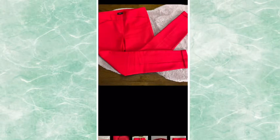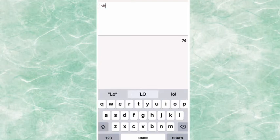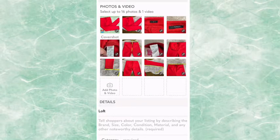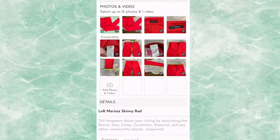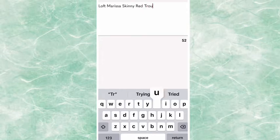I'm trying to get detailed titles, and I have measurements and stuff like that in my pictures, and I'm of course putting things like whether it's new with tags, new without tags, excellent pre-loved condition or good pre-loved condition, vintage condition, whatever. And I've got kind of my setup for how I like my descriptions to look, but I am leaving out some of my more detailed descriptions that I would normally do just for time saving, because I have such a huge death pile that I need to get through, and I can't sell it if it ain't listed. And those detailed descriptions aren't necessarily important to everyone.